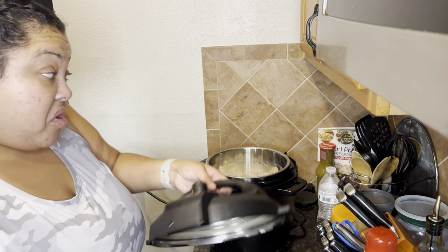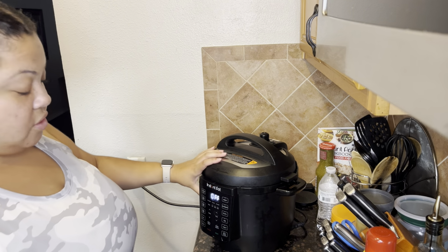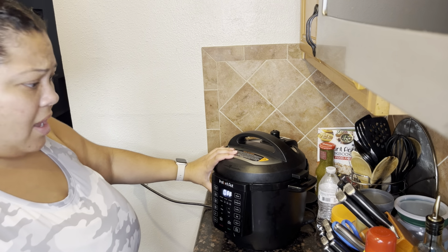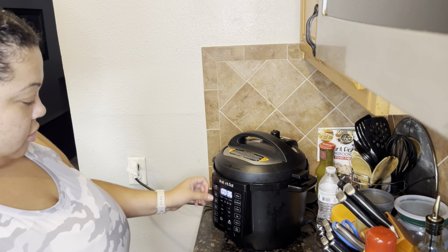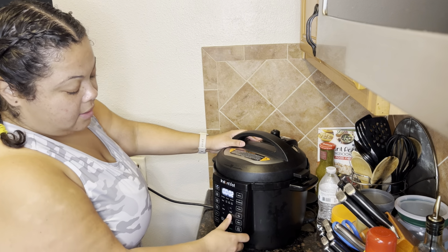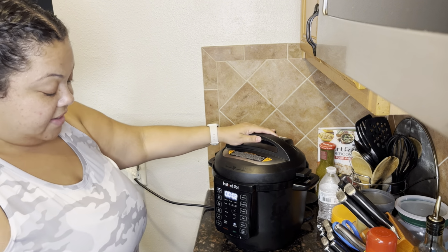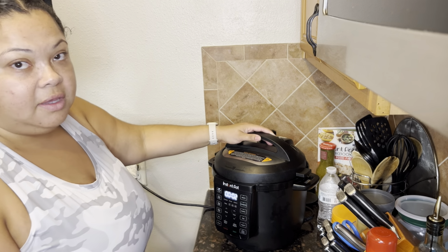And then really you just turn it on. When I do 3 minutes, they're coming out a little overcooked, so I'm going to turn my time down. I'm going to pressure cook it for 2 minutes. The reason why that's still going to work, and turn off the keep warm.